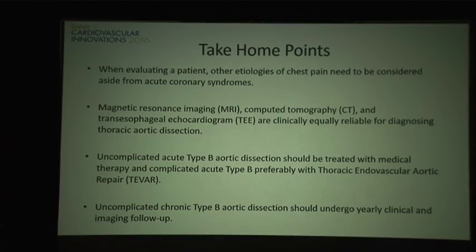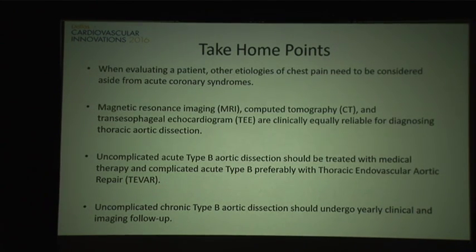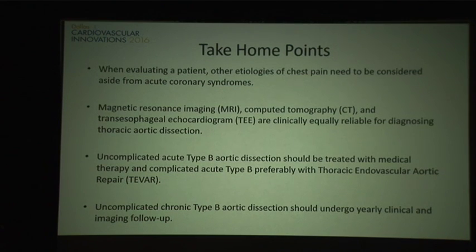So a few take-home points from this case. When evaluating a patient, other etiologies of chest pain need to be considered aside from acute coronary syndromes. MRI, CT, as well as TEE are clinically equally reliable for diagnosing thoracic aortic dissection. Of note, uncomplicated type B dissections can be managed with medical therapy as well as closely followed to evaluate for complications. If the patient does present with any features of a complicated dissection, as I described earlier, then the patient would preferably be treated with a thoracic endovascular aortic repair over open surgery, which yields a lower early in-hospital mortality rate.